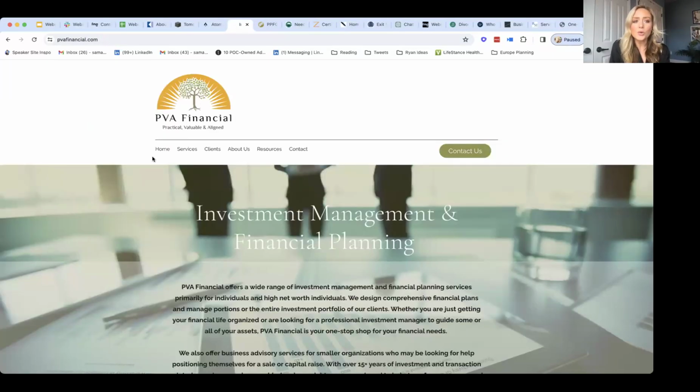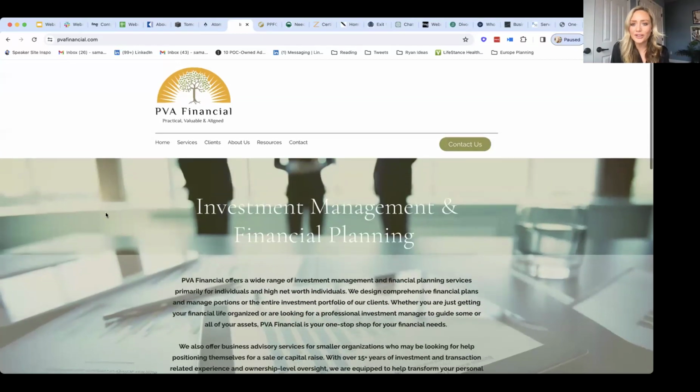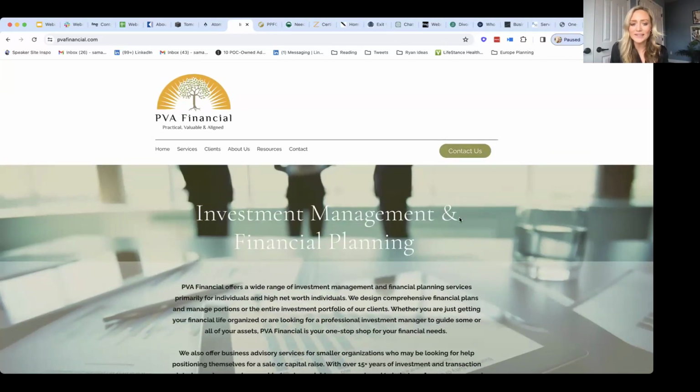Okay. So this one, PVA Financial. All right, so let's all look at it together. Again, you guys are getting so good at this. What are some things immediately that you notice or that stick out to you, good or bad, that this site is doing? All right, so we got dense text, legibility, a bright logo, kind of hard to read the tagline, too wordy. Okay. Lots of different things.